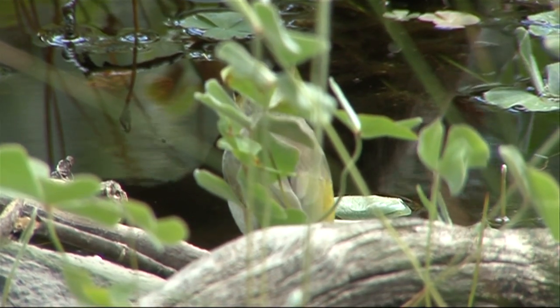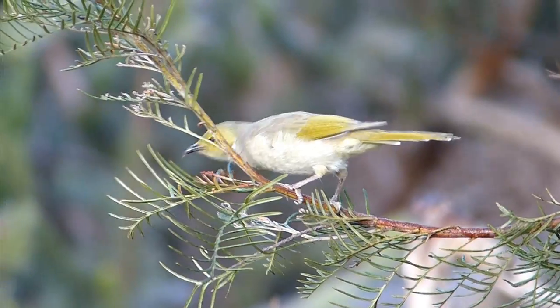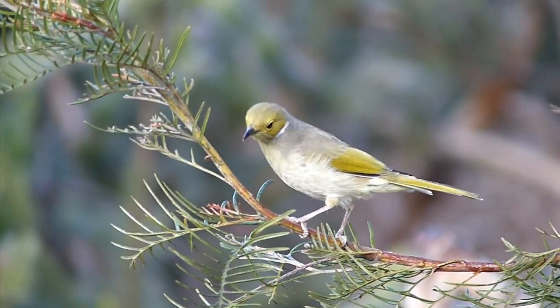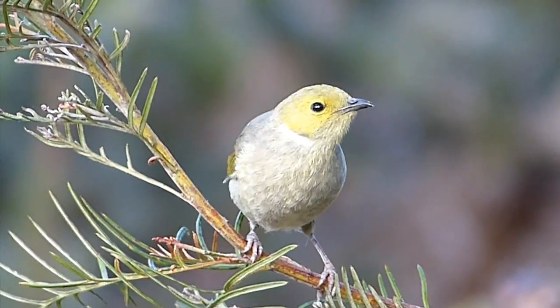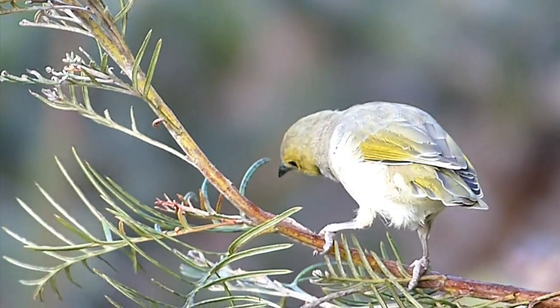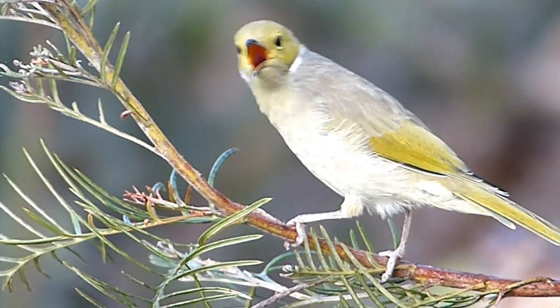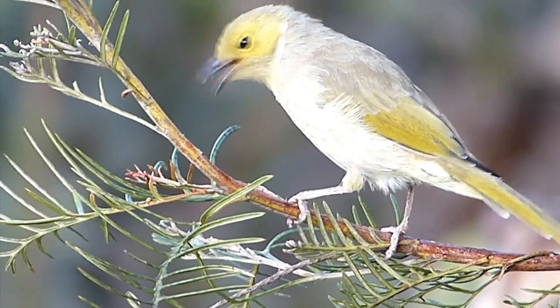Another member of the same family is the familiar white-plumed honeyeater, or greenie. These are gleaners, picking up manna and honeydew, augmented with occasional insects. Although always alert and quick to give alarm calls, the noisy miners seem to be driving them out of Adelaide parks and gardens.